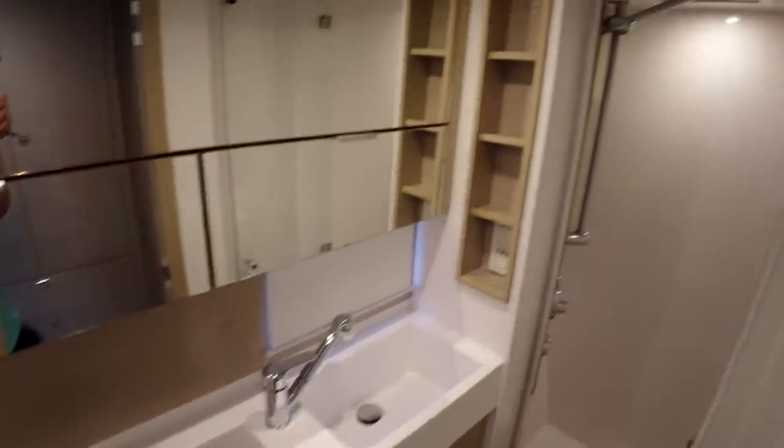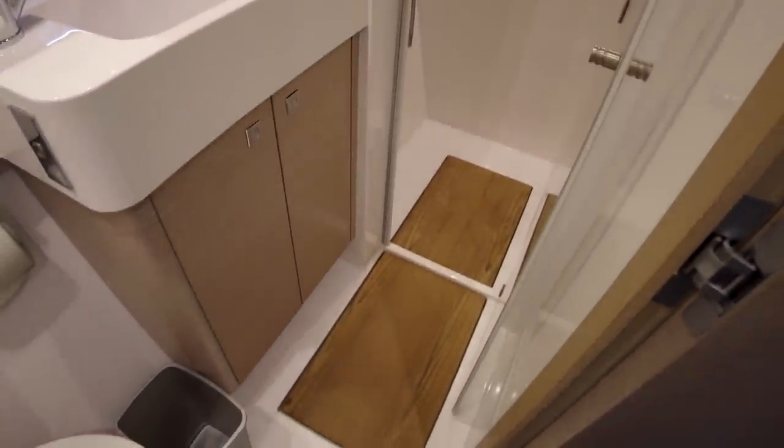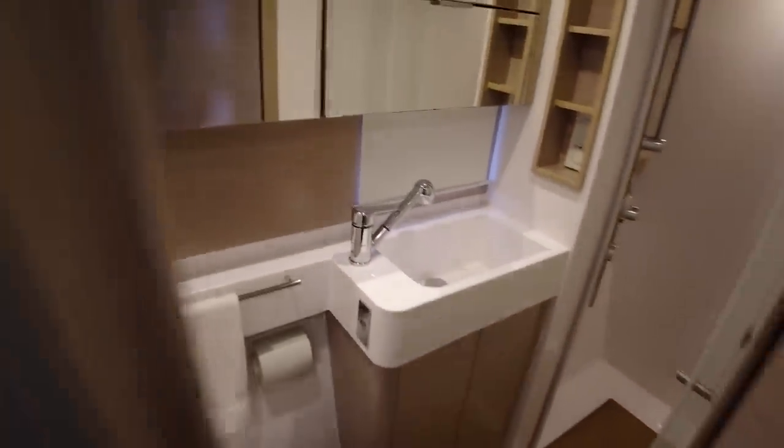There is another head with a separate shower up here. So we've got three cabins, three heads, with separate showers. So you're not sacrificing any comfort aboard this vessel.